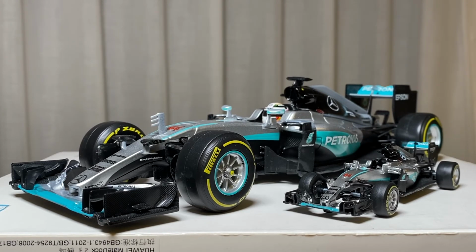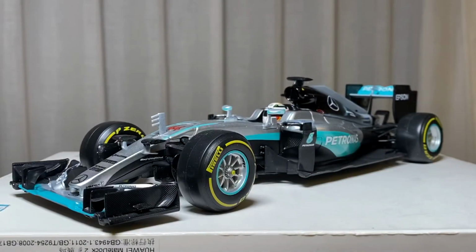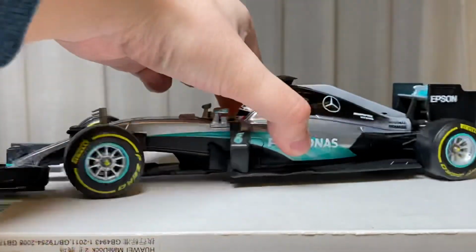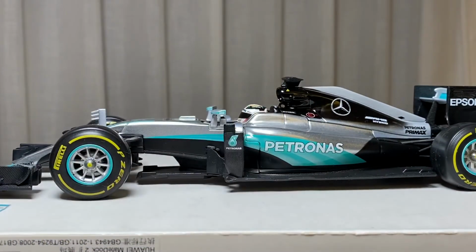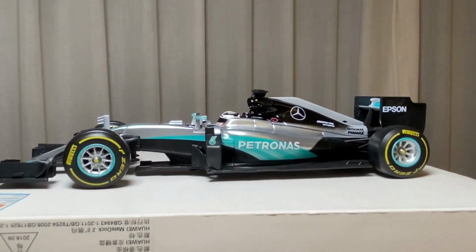The other one, I don't remember where, was taken by Daniel Ricciardo. And yeah, not a fantastic season by Ferrari. Could be worse, though. 2020. But yeah, my only 1:18 Hamilton car. Currently, my only 1:18 Formula 1 car, but there will be more, I'm afraid. I'm afraid for the sake of my wallet, but more importantly, storage space.